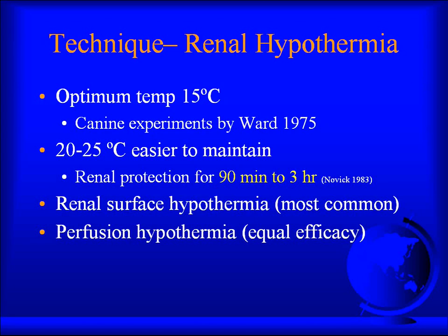For renal hypothermia, the optimum temperature is 15 degrees Celsius. However, it's easier to maintain a temperature of 20 to 25 degrees. This can afford renal protection for 90 minutes to 3 hours. The most common way of doing this is renal surface hypothermia. However, perfusion hypothermia with intubation of the renal artery is possible and provides equal efficacy in maintaining a temperature.